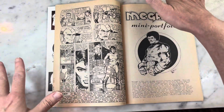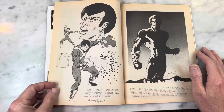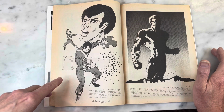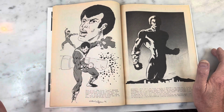Anyway, not that I mind the mix of the photos, but it's all good. So we have this Megaton portfolio. This is interesting. Mike Gustovich of Justice Machine fame drew this, and Gary Carlson inked it, even though he admits he's not the best inker. So it's kind of interesting to see that.